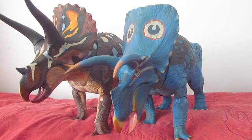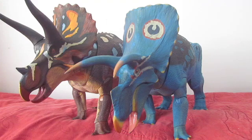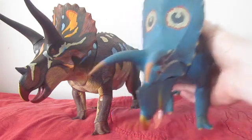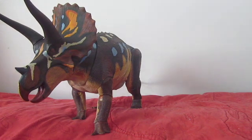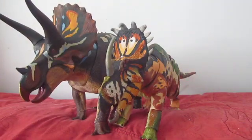This is definitely the longest. Yeah, Torosaurus is no small fry, but he is tiny compared to Triceratops, even just by a small amount. Next, we have Sinoceratops in comparison, again.